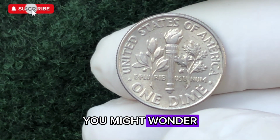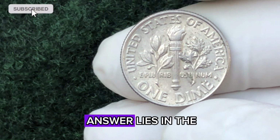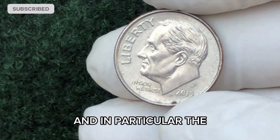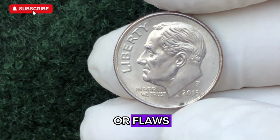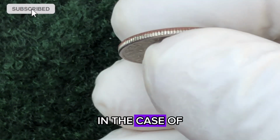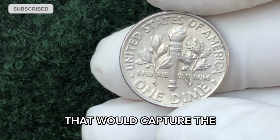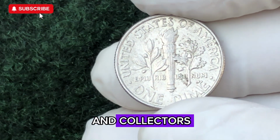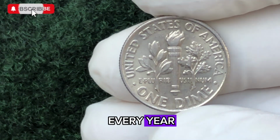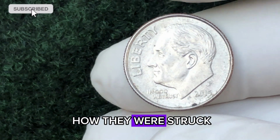You might wonder, what makes a 2015 dime different from the millions of others minted that year? The answer lies in the rarity of certain variations, and in particular, the presence of specific errors or flaws that can turn an otherwise ordinary coin into an extraordinary find. In the case of the 2015 dime, there were a few variations that would capture the attention of coin enthusiasts and collectors. The U.S. Mint, after all, produces millions of coins every year, but sometimes certain coins stand out due to small but significant differences in how they were struck.